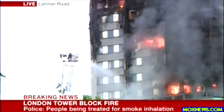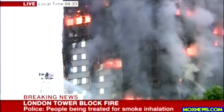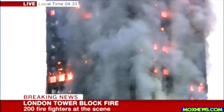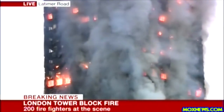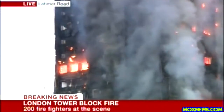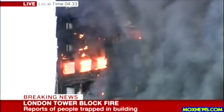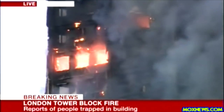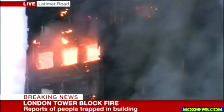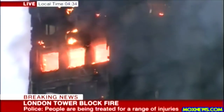We understand that the fire service have been inside the building using breathing apparatus, so we're hoping that person has been rescued. As to people trapped, people injured, all we have at the moment is information that a number of people have been treated for a range of injuries. In the early stages, the police said 2 people were treated for the effects of breathing in smoke. We now know that there are more injuries than that, but we don't know the extent of them.